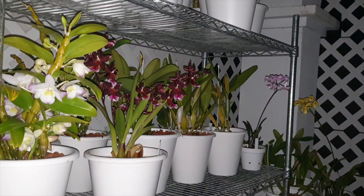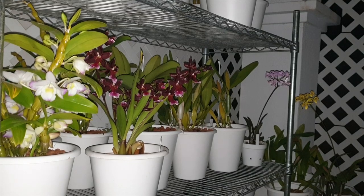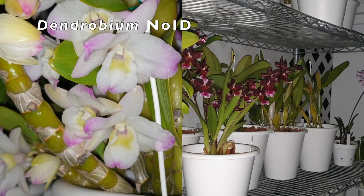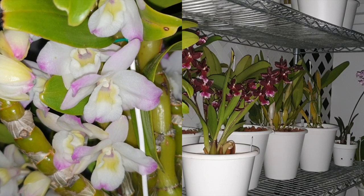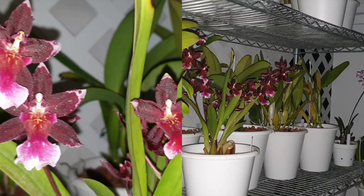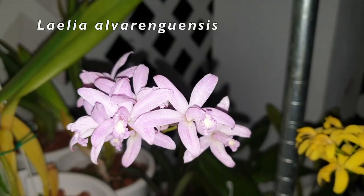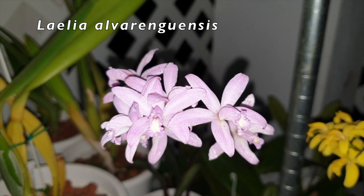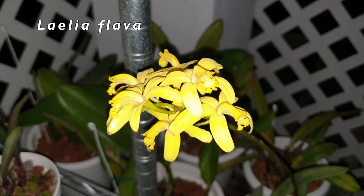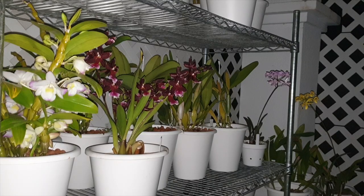Ooh, blooming alley has not seen so many blooms in a very long time. Even though there's only 4 orchids displayed on this shelf, but still we've got Dendrobium nobile, no ID, to the left here, and I've got my Melissa Brianne right there, also in bloom, illuminated now, and right in the far corner, now they are facing me because all the buds have opened up fully. That is Laelia alvarenguensis, the pink one, and the one to the right, almost matching in height with the spike, is Laelia flava. But wait, I want to show you something.